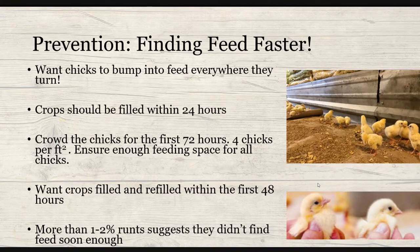One of the ways to know that they're getting enough feed is by checking your crop fill, and making sure that they are getting feed. So keep in mind that chicks don't really know what feed is. They just have an instinctive habit for pecking. So they're pecking at whatever they see, whether that be shavings or feed or if they're just pecking at the wall. They don't quite know what it is that they're pecking at. That's one of the reasons that having feed really accessible is important.